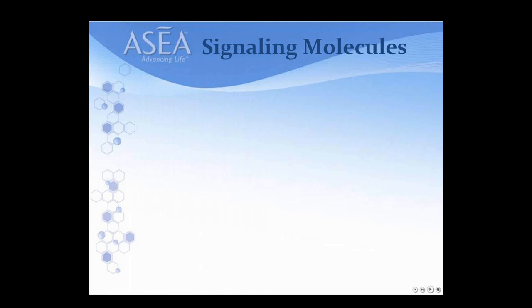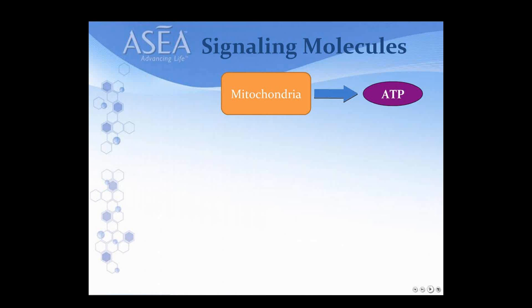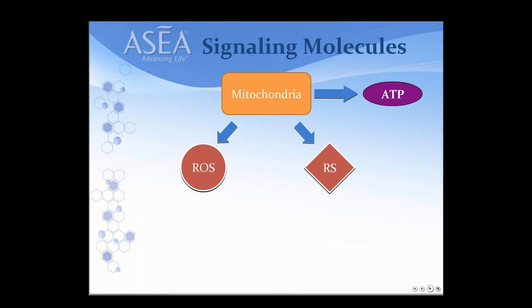So let's talk a little bit about what these signaling molecules are. Now, for those of you for whom it's been a while since you've had a biology class, you might recall that the mitochondria is an organelle inside your cell. It's a little factory in your cell that's responsible for producing the energy of your cell. The energy is in the form of a molecule called ATP, or adenosine triphosphate. Now, scientists have known for decades that when the mitochondria produce ATP, they produce a couple of different categories of molecules. These two categories, ROS and RS, stand for reactive oxygen species and reactive species. For 50 years they understood that, but they just saw these as waste metabolites of ATP production. They didn't think that it had any purpose. They didn't think that it had any benefit to the cells.